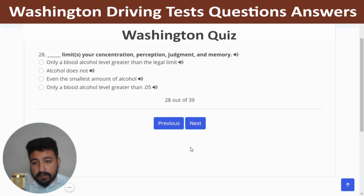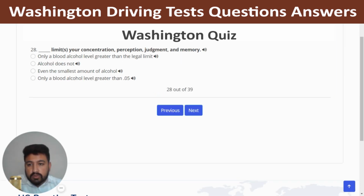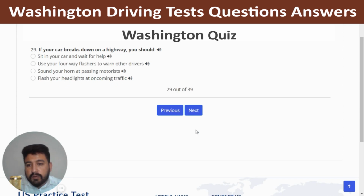Only a blood alcohol level greater than the legal limit. So the right answer of 28th question is even the smallest amount of alcohol, which is the third option. Correct. And next. If your car breaks down on a highway, you should. So you can choose the second option, which is use your four-way flashers to warn other drivers.